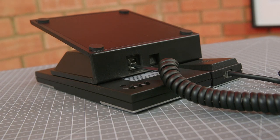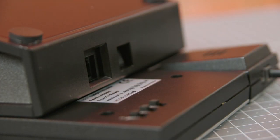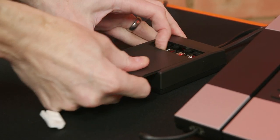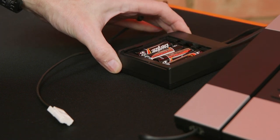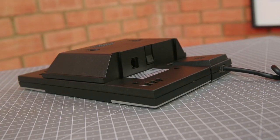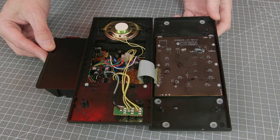Moving on to the main part of the phone, the cables unclip easily. There's a battery box between the phone and the line jack which takes four AA batteries. To release the metal desk stand, I just needed a screwdriver to press down on a catch. A few screws later and we can see inside the phone.